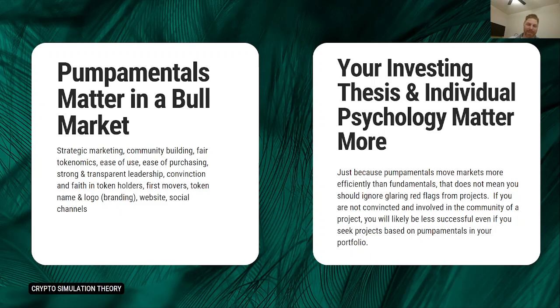So here's kind of the bottom line. And this may be something that is difficult for you to hear and accept. But I have to tell you, pumpamentals matter a lot more than fundamentals in a bull market. Things like strategic marketing, community building, fair tokenomics, ease of use, ease of purchasing, strong and transparent leadership, conviction and faith in the token holders and also from the team behind the token.